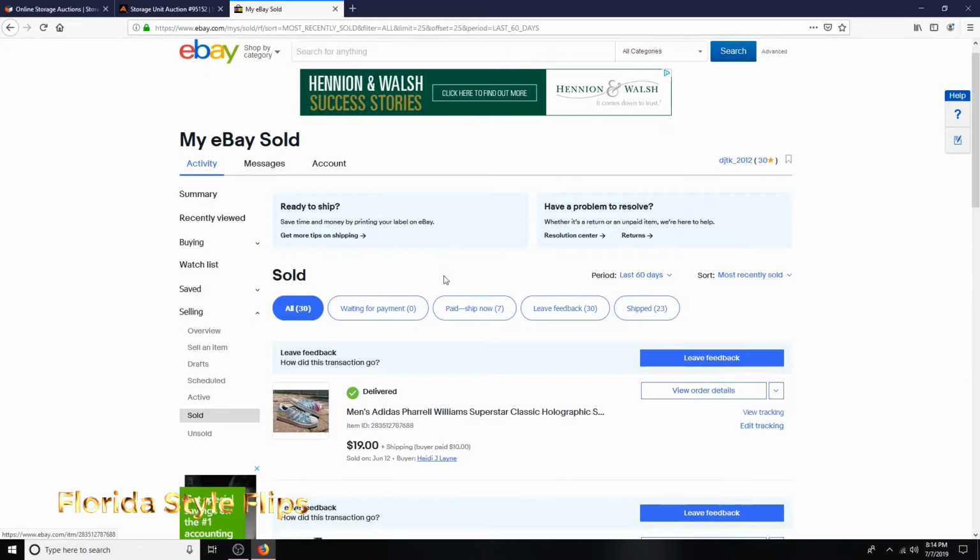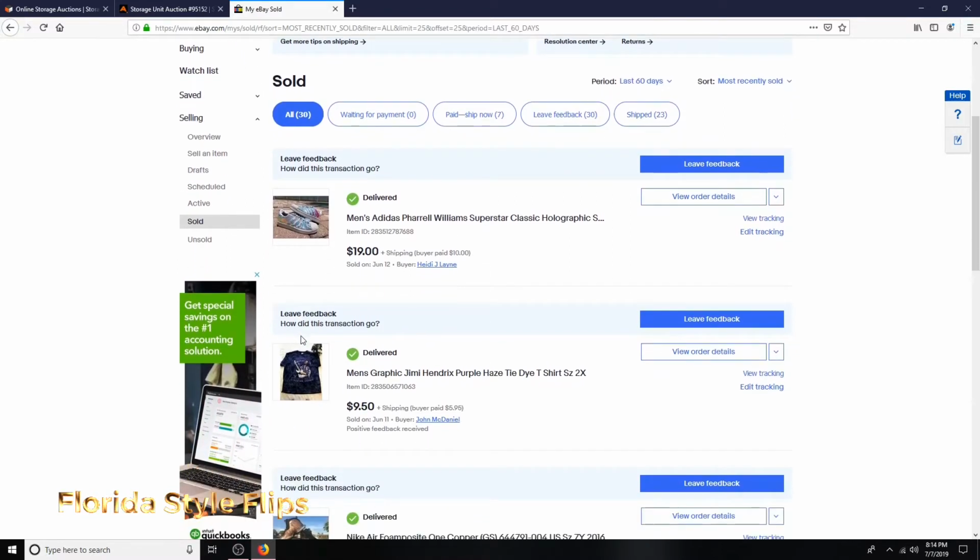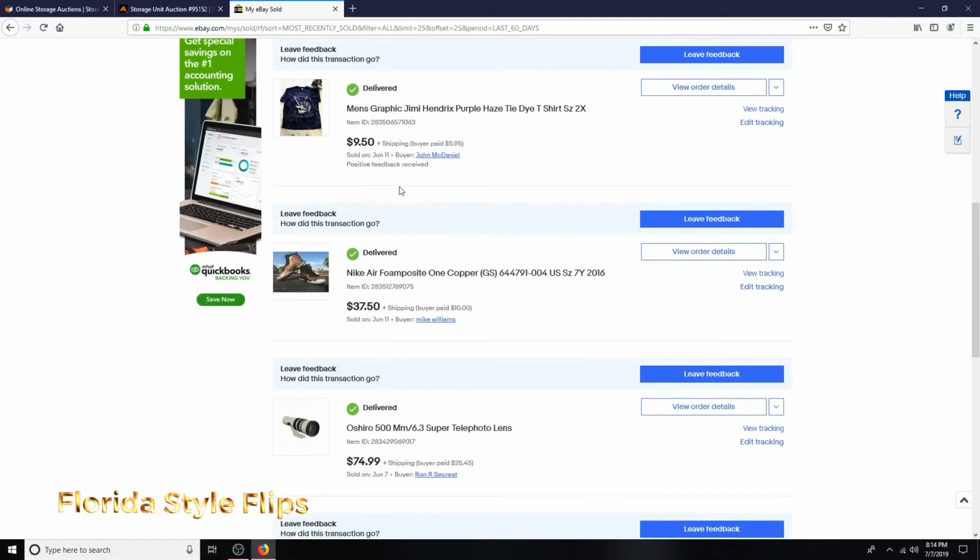The men's Adidas Pharrell Superstar Classic Holographs, we sold for $19 plus $10 shipping. I don't know why we sold those so cheap. They may have had something on them or something. There may have been a stain. These foam posits sold for $37.50 plus shipping.